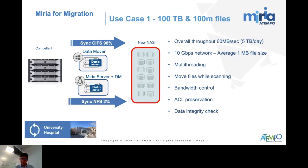First use case: a small Compellent of 100 terabytes, but with 100 million files, which starts to be a lot. Compared to the volume, the overall throughput was not so good. 5 terabytes a day is really, really slow. We had to pay a lot of attention to the network. It was one of the more complex migrations to manage. There were not a lot of shares actually, something like 20 or 30 shares to move, so not too big.